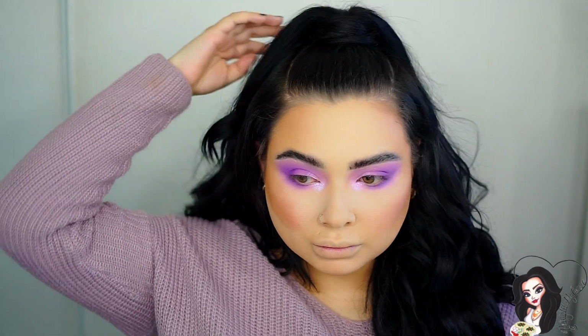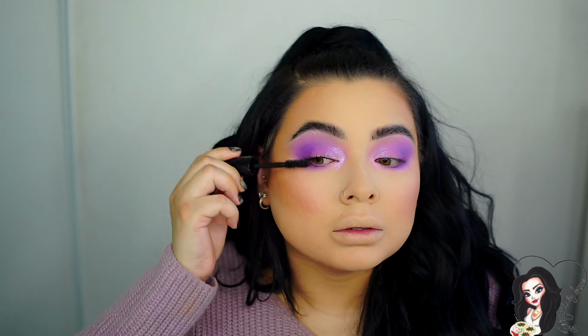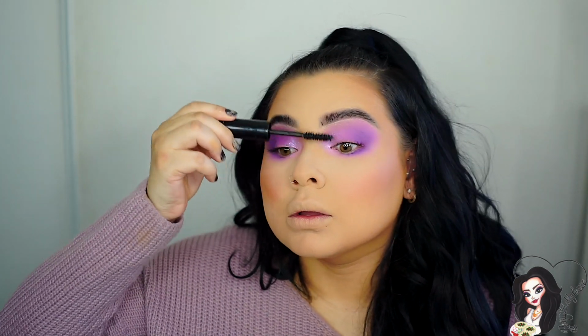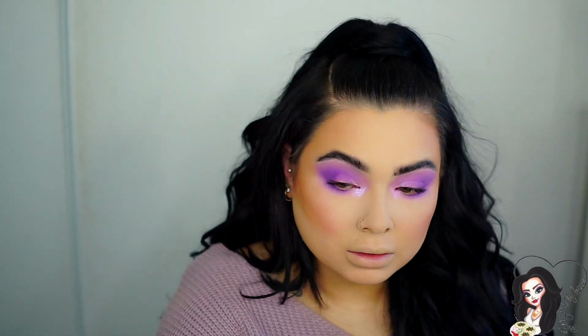Alright, once everything is blended out, I'm going to go ahead and apply my mascara. And I'm just going to apply some just to get my lashes ready for my falsies. I just want my falsies to lift up and not just sit on my lashes.